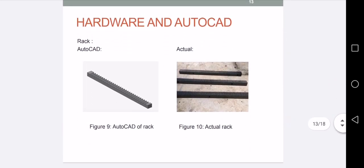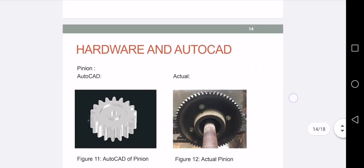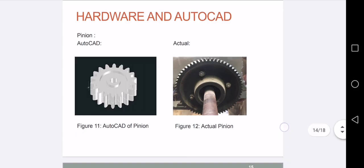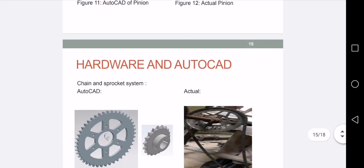This is basically an example of how the rack was really made. On the right hand side we have the actual rack. The next up is the pinion. On the left hand side is the AutoCAD for the pinion, and the right hand side was the actual pinion and how it looked like.